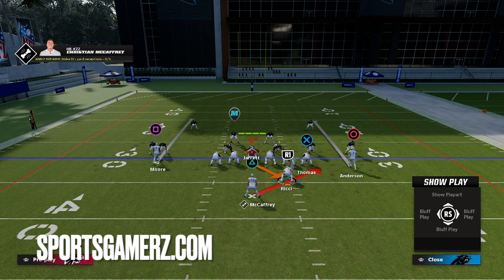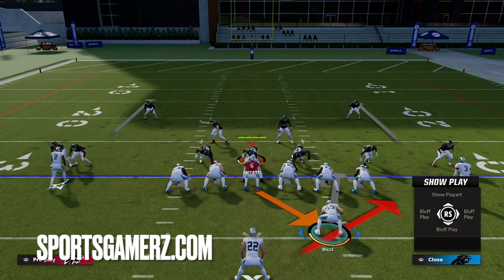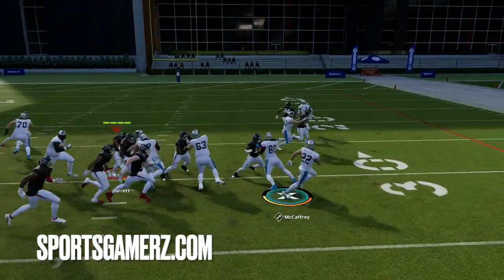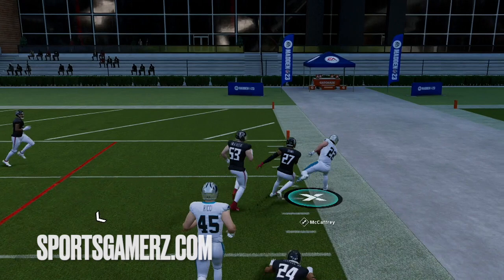Also, the fullback on this run is so effective. He does a great job of being a lead blocker and getting to the next level. It's my favorite part about this play. So, let's just get into it. Let's show you how this play works. And yeah, let's just go. You guys can see here, he gets that safety enough that I'm able to get around the corner.